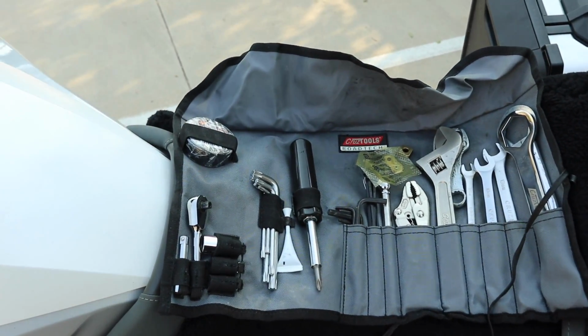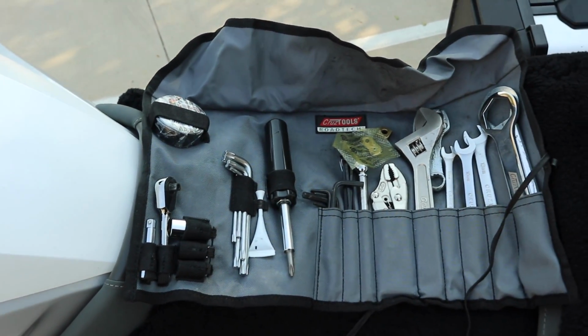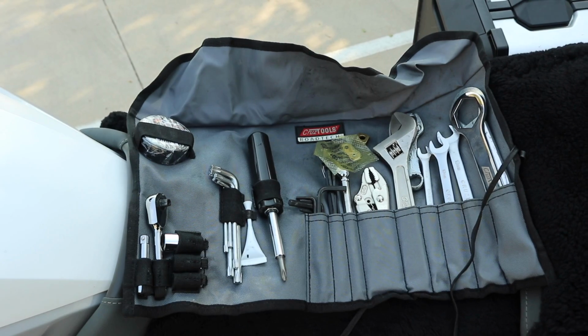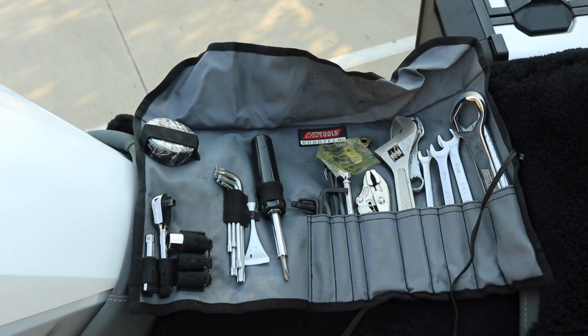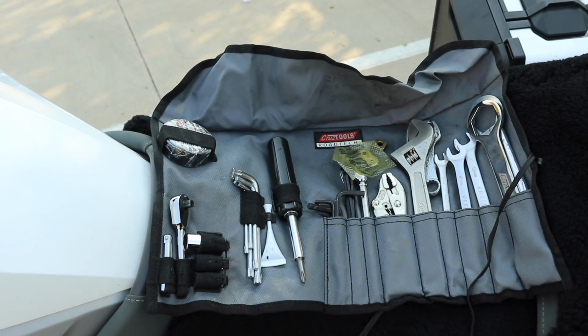Okay, so I got my tool roll out here from Cruise Tools, plus a couple of KTM tools. Got my Leatherman, should have everything I need. And when I was talking about the pump earlier, if that's a little confusing, it's because I'm getting an aftermarket one delivered here by Tuesday, not an OEM. I'll take whatever I can get at this point.